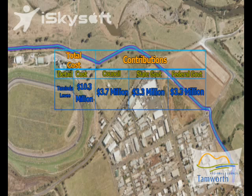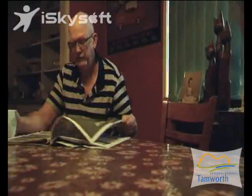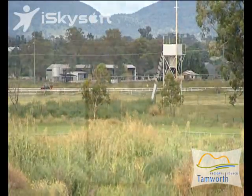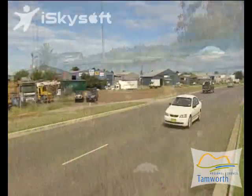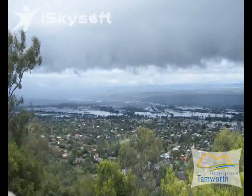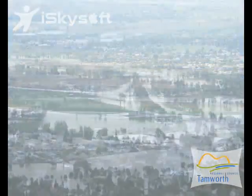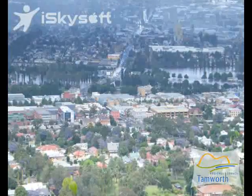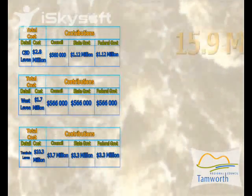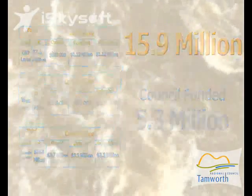But this cost is little compared to what may be lost if flooding were to damage this area with its industrial and residential importance to Tamworth. The council recognised that it would not be feasible to build flood barriers to protect all flood-prone properties. In some cases, the council advised residents that they would buy their properties if and when they were willing to sell. To date, 14 parcels of land have been bought under the voluntary purchase arrangement. All up, the total cost of the flood mitigation and protection works has been $15.9 million, about a third of which was funded by the Tamworth Council.